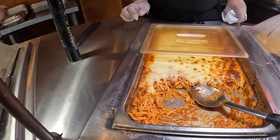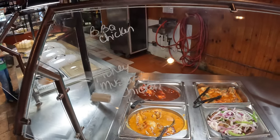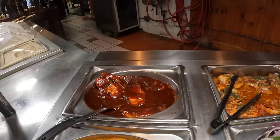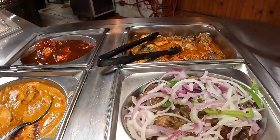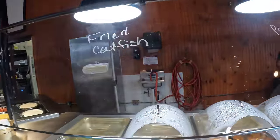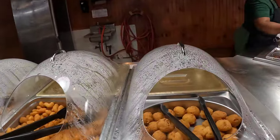The meals of barbecue chicken, honey mustard chicken, and fried chicken livers. Get a closer look. Seafood is next on the list, and you have baked tilapia, fried catfish, popcorn shrimp, and hush puppies. Let's get that closer look.